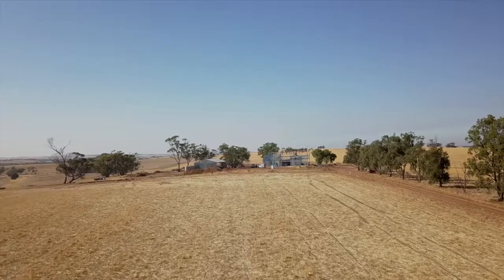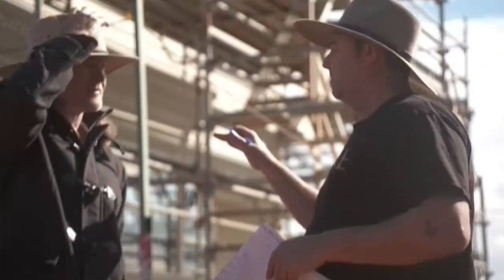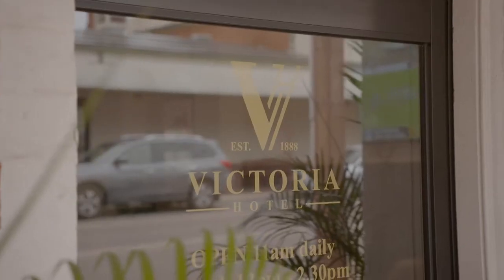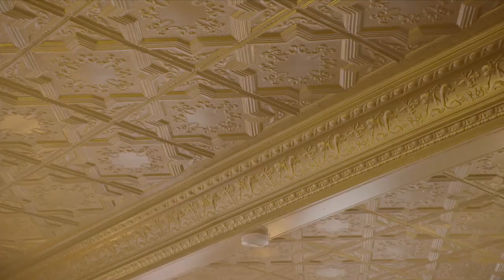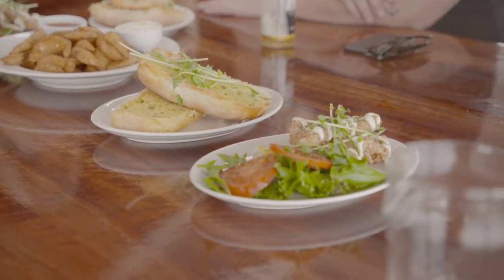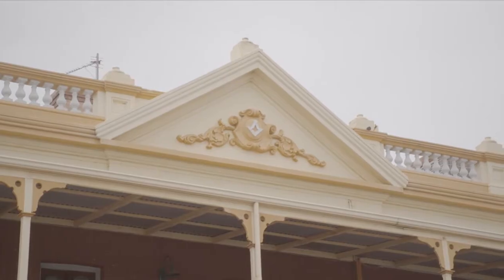It was one of the windiest days on record. So really, there was nothing else to do but head to the local. Such a special town and a special project to match, I can't wait to see Dave's finished landscape. If he ever makes it out of the pub, that is.